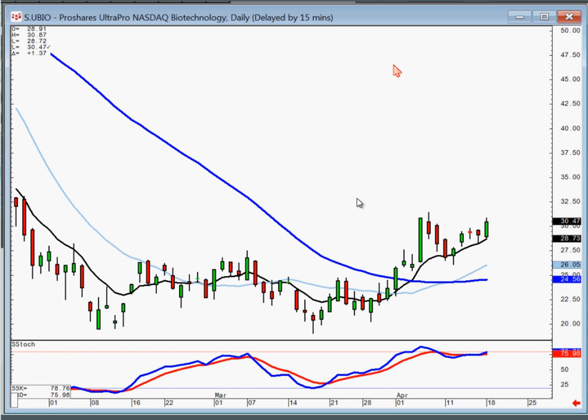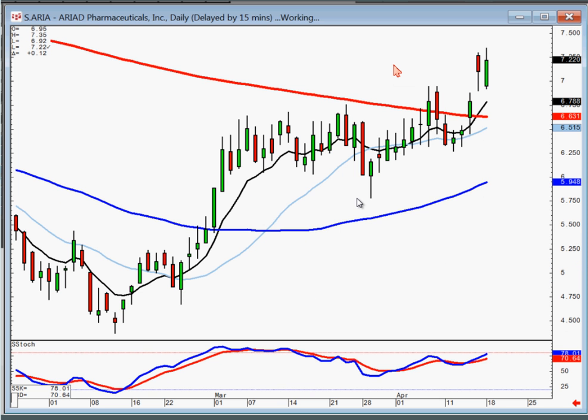UBIO, no, we're not trading volume. We're trading price. So the pattern is still setting up nicely. ARIA, all you can do here is stay long now that it's kind of gapped up through this resistance level.